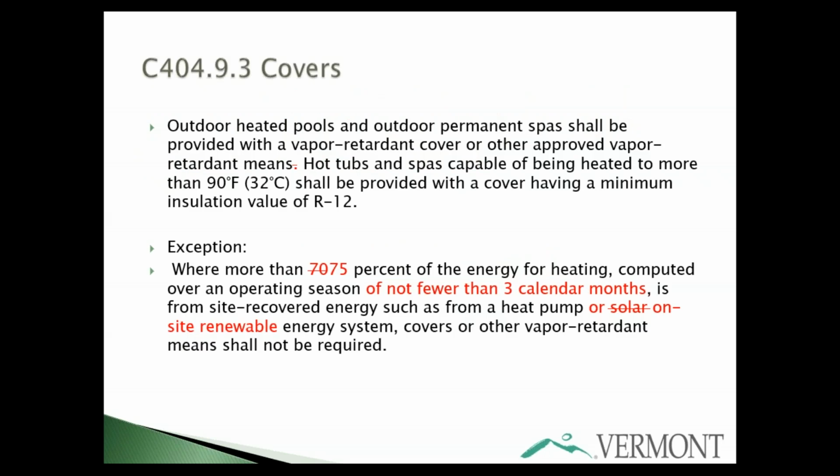Then section 404.9.3 covers the pool and outdoor spa covers that are required to have an R12 insulation. The exception has been modified slightly, where it used to be 70% of the heating had to be provided by a solar or a heat pump. And now we are stipulating that the exception is where more than 75% of the energy for the heating of these pools and spas, when you compute it over an operating season of not fewer than 3 calendar months, must be provided by site recovered energy such as a heat pump or on-site renewable energy systems. And then that cover of that insulation value of R12 is not required.